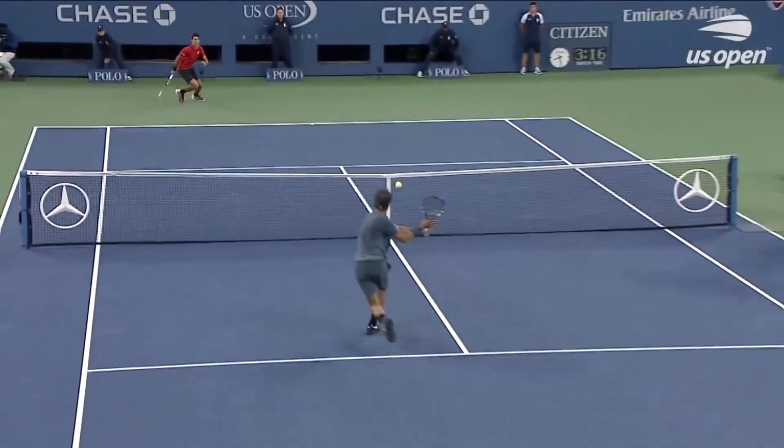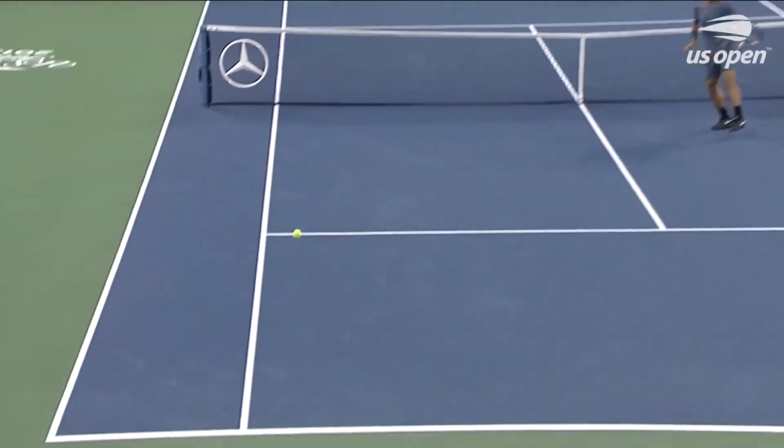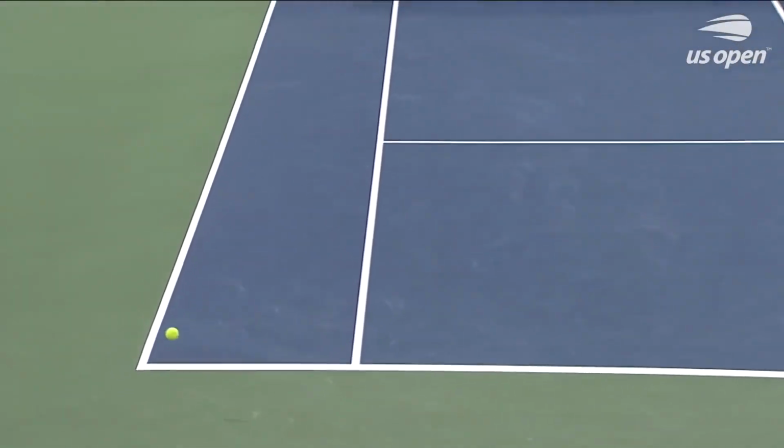Nadal leads 5-1, fourth set. I didn't see this coming. Stick a fork in Djokovic. That's as easy of a passing shot as you can get.